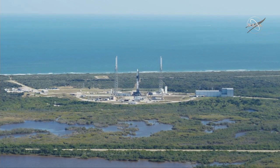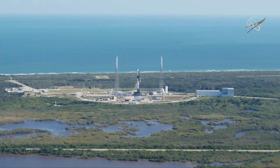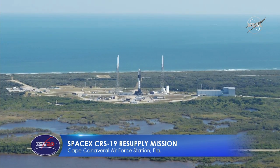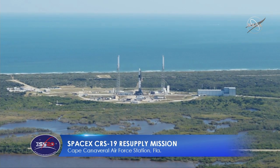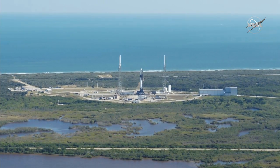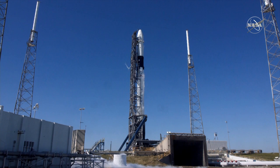You see that beautiful rocket on the pad. This shot, a special thanks to our drone team out there. They're flying a UAV, taking this shot for us. So there should be beautiful views all around of the launch today. Again, we're targeting that instantaneous window at 12:29 and 24 seconds Eastern time. So we're at about 11.5 minutes and counting.